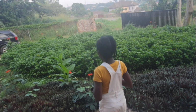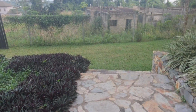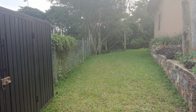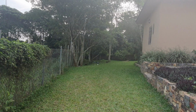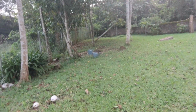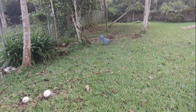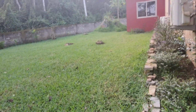Not necessarily. Let's go this way. Yeah, we have to. Is there any animals here? I don't know, so we have to be careful. I've seen like a dog. What kind of animal like that?